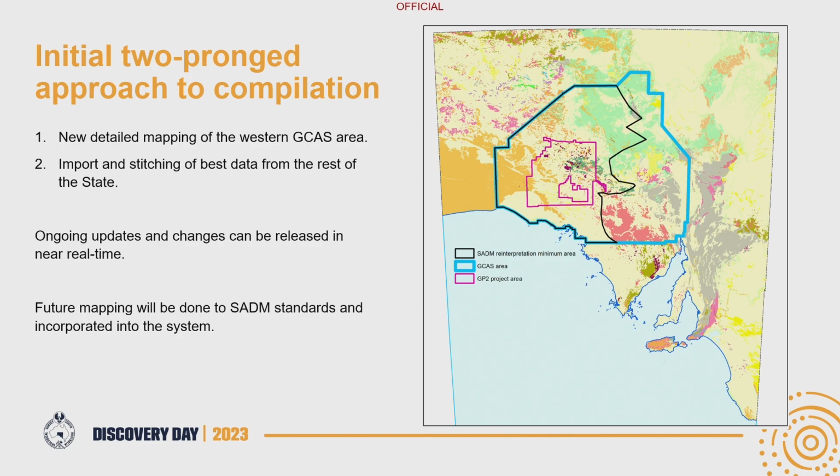The rest of the state will be what we currently know. It's the best available data. So it'll be a bit of a Frankenstein until we can progress and keep moving. Because as I said, this is not the end. Middle of 2025 is not the end of the project. It's the start. This is the build stage. We'll then be into maintaining data and adding new data.